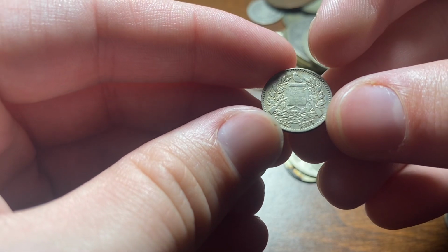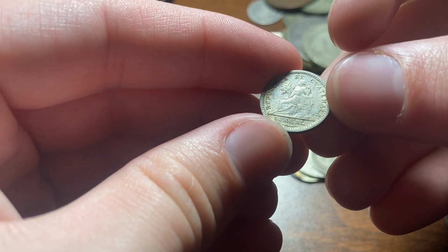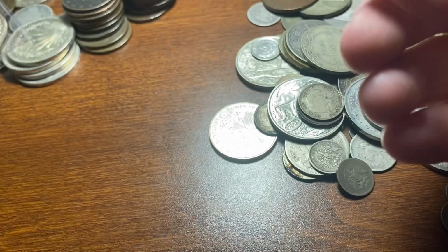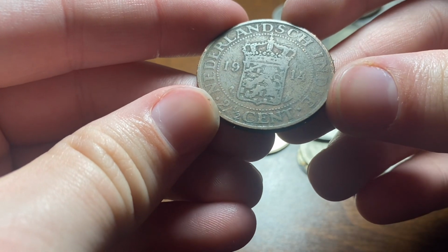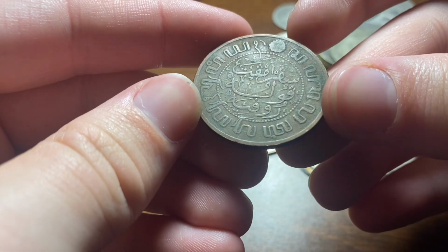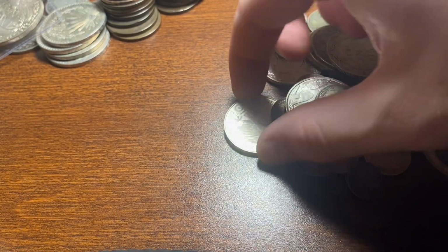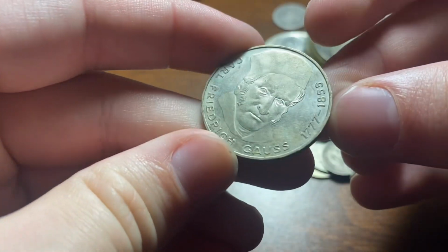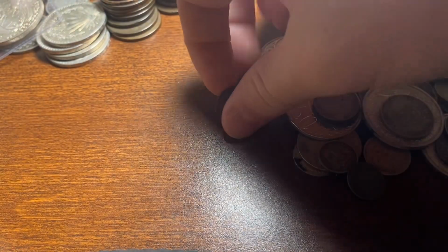This one's a Guatemala quarter real, a half real from 1897. That one's going to be 835 silver from Guatemala. Definitely a little bit better coin there. Here we've got a Netherlands East Indies 1914 2.5 cents. That's definitely a cool piece you don't often see. Then we've got 1977 J Hamburg Mint, 10 marks from Germany, 5 marks.